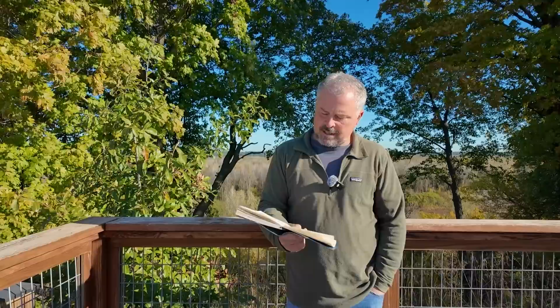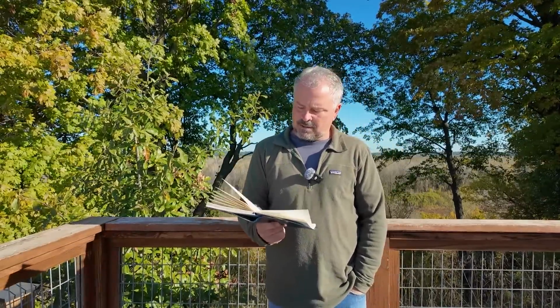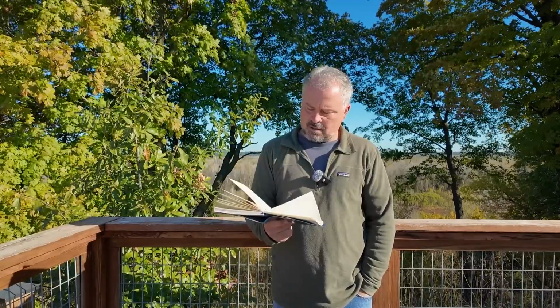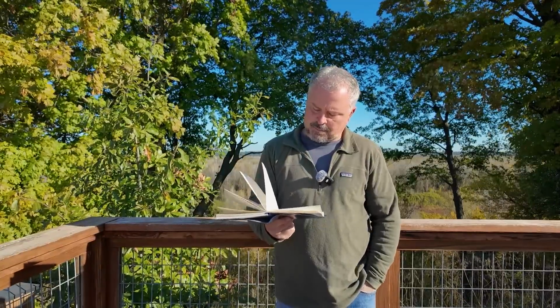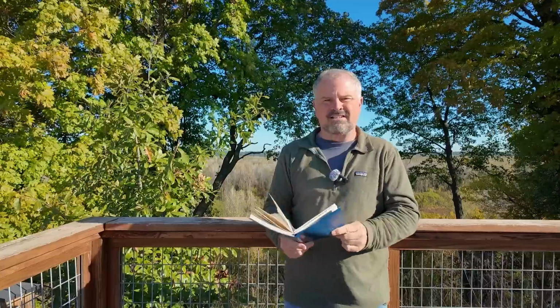Let's see, this person wants a hedge of low growers. They're thinking about Pugster butterfly bushes. Should they plant now or plant in the spring? So this is a good question on butterfly bushes. And I don't care whether it's Pugster or Butterfly Candy or any of the other dwarf butterfly bushes, or any butterfly bush for that matter.